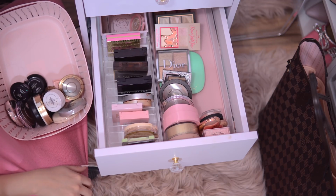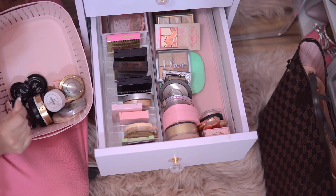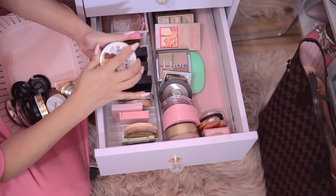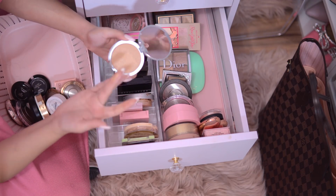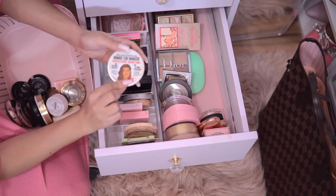I have to keep products for whenever I am tan and then products for when I'm not, because it is what it is. Some highlighters work well regardless, like the more golden tone ones, but not all of them do. So that's another reason why I always keep Bonnie Luminizer, because this is one of my go-to summery highlighters.